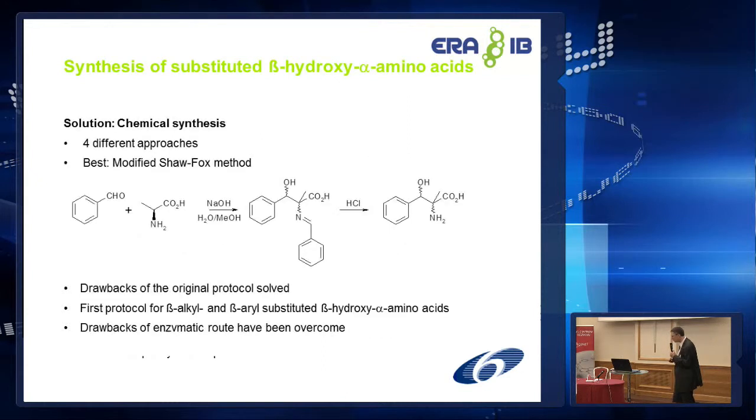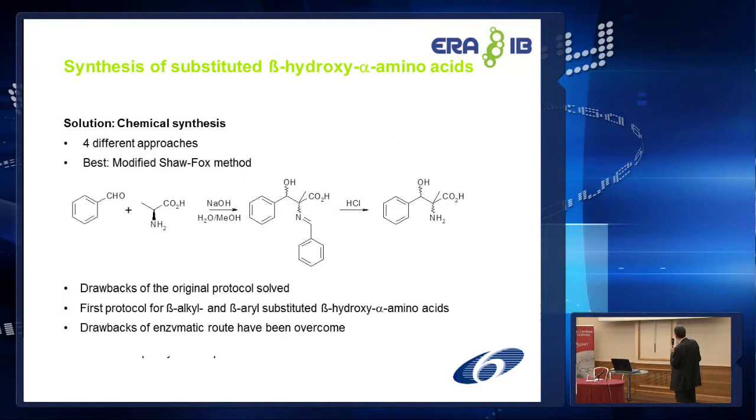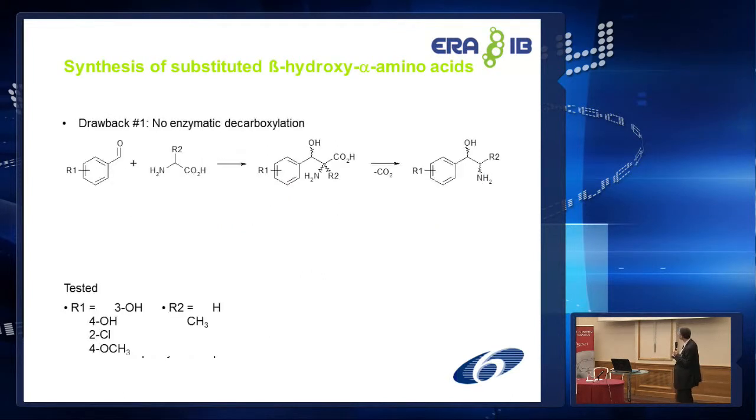Well, it did not work that way. One reason is that the TA did not work, and for this there's another reason I will show you later. What we did after all is to develop a Shaw-Fox method further and modify it, which allows us now to produce any chiral amino alcohol, also with branched amino acids, and the drawbacks of the enzymatic route have been overcome that way. Nevertheless, we're facing another drawback also here, because there was no enzymatic decarboxylation.